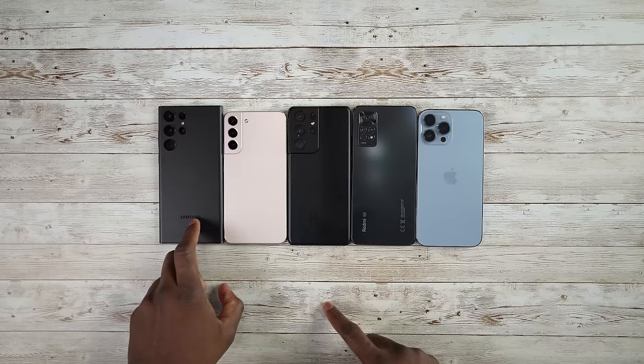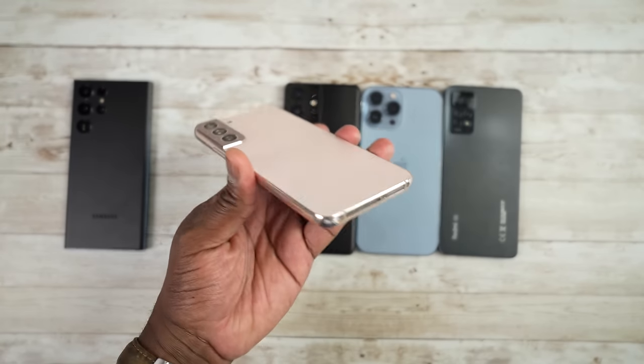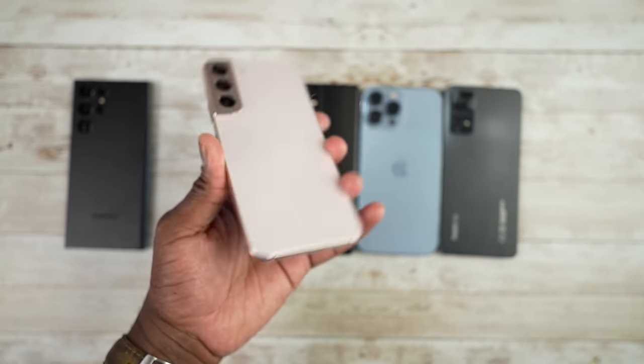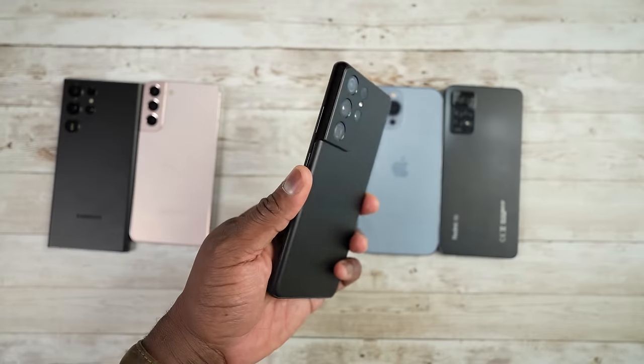This time it's a speaker test, or speaker battle, between the S22 Ultra and the iPhone 13 Pro Max. But that's not where we're stopping. We're going to be adding more devices to see where it stacks up. Of course, seeing how well the S22 Plus stacks up in terms of audio, as well as the S21 Ultra from last year, and the Redmi Note 11 Pro.